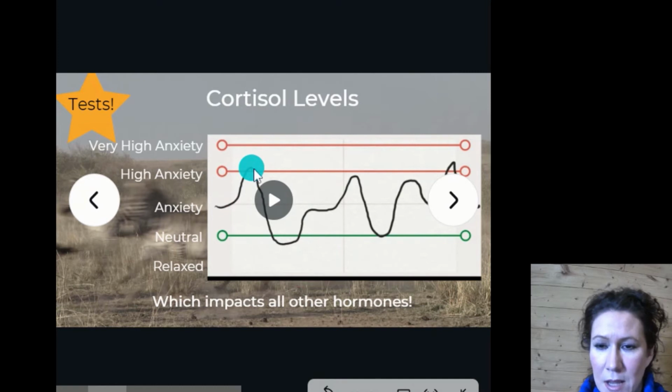But what happens is, when you're living in very high anxiety, if you start to come down to just this medium level, you think that this is neutral. You might even think that this is relaxed. So we're never really truly allowing ourselves to come all the way down into relaxation.